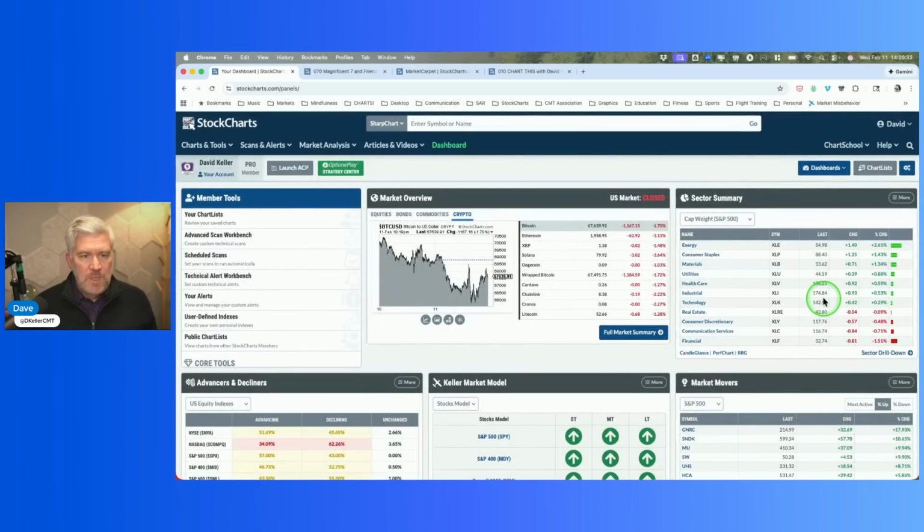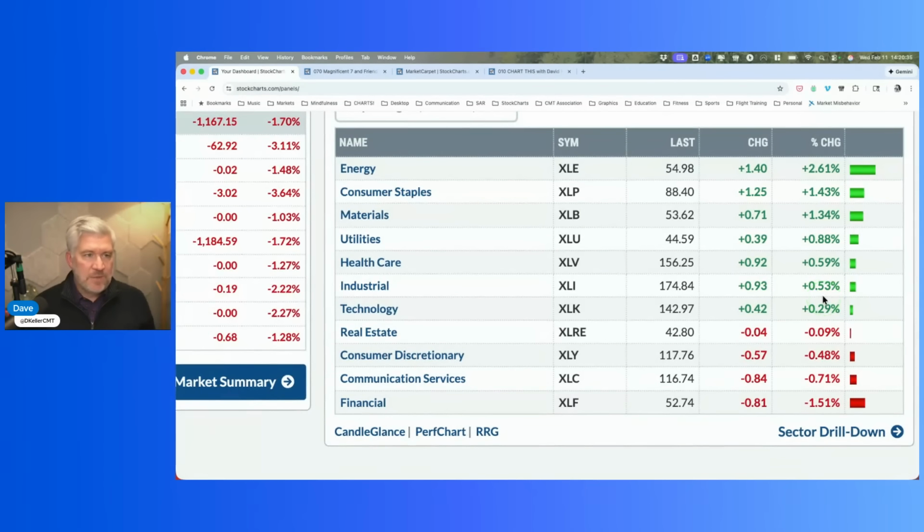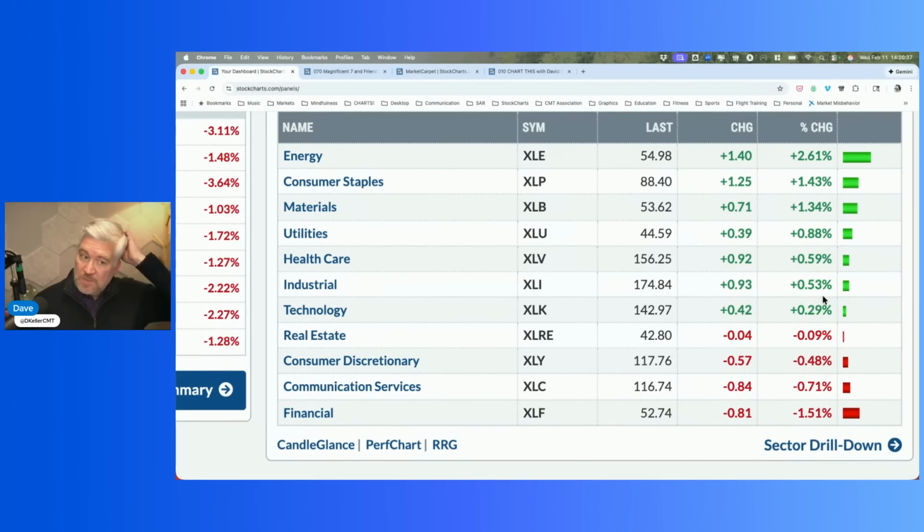You can see all 10 of the top coins tracked on the StockCharts platform, all in the red today. All right, looking at the 11 S&P sectors, decent day in terms of sector breadth. 7 out of the 11 sectors were higher. Energy leading the way to the upside, 2.6%. That's what the XLE was up today. That is by far the top performing sector.